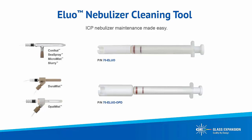Never put any wire down a nebulizer. Never put the nebulizer in an ultrasonic bath. Otherwise, you become our best customer. It's the quickest way to damage a nebulizer.